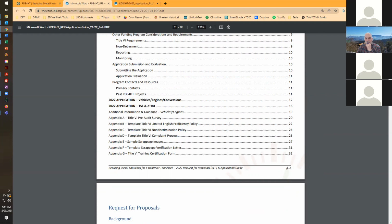before we would allow them to receive funds from the federal government. So the pre-audit survey is something you have to fill out and supply with your application. And the other policy templates that I was just talking about, if you have these policies already adopted for your agency, you just send us the version of the policies that your agency already has. But if you don't have any of these types of policies adopted, those templates provided in Appendix B, C, and D are there for you to fill in your organization name and adopt internally to say, yes, we do have the policies in place and therefore are eligible to receive federal funds.